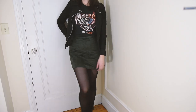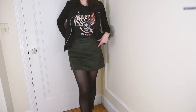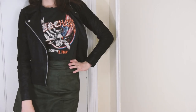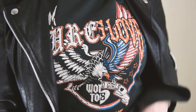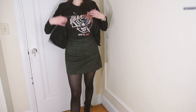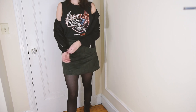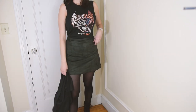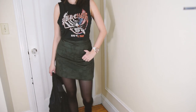I think this one is my favorite outfit of this video, and I think all the elements just work together really well. I usually wear that skirt with just a black turtleneck and I make it into more of a put together elegant look, but I loved how this more edgy rock outfit turned out. And I am obsessed with this band tee. I don't know if it's a real band tee from H&M. It's definitely the most eye-catching piece in this outfit.